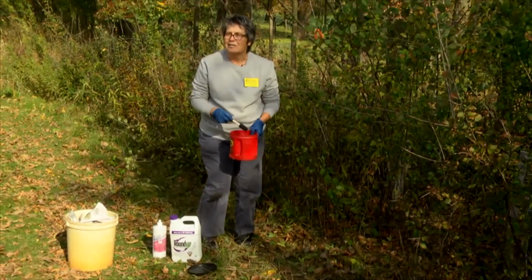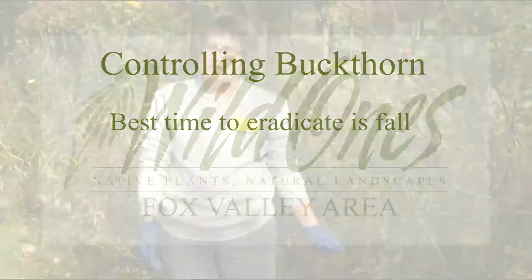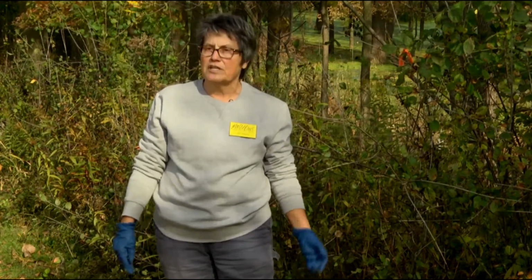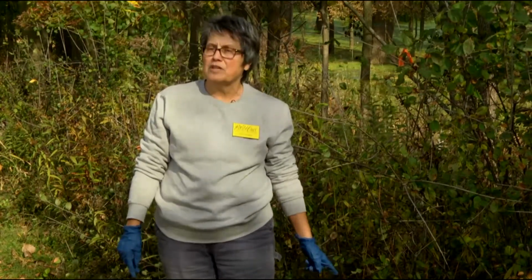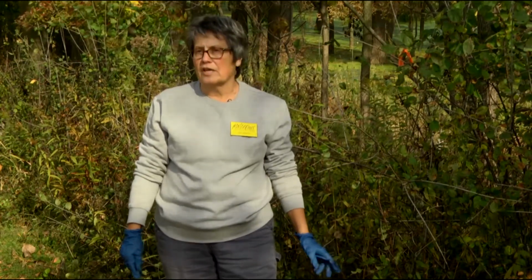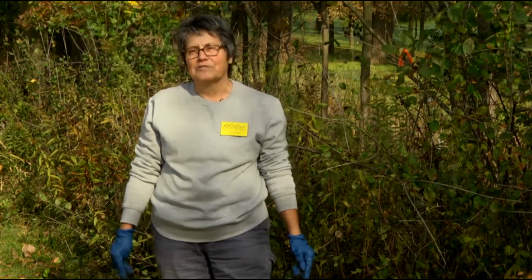Those plants are dead. They will be soon. This was a really good time to treat these buckthorn, all of it we've done today, because in the fall they are storing their nutrients ready to go dormant over the winter time, and this is getting them at the prime time when they're moving materials down into their root system. So these chemicals will move down there and kill that entire root system. So it's very good timing and a good idea that we could do this right now.